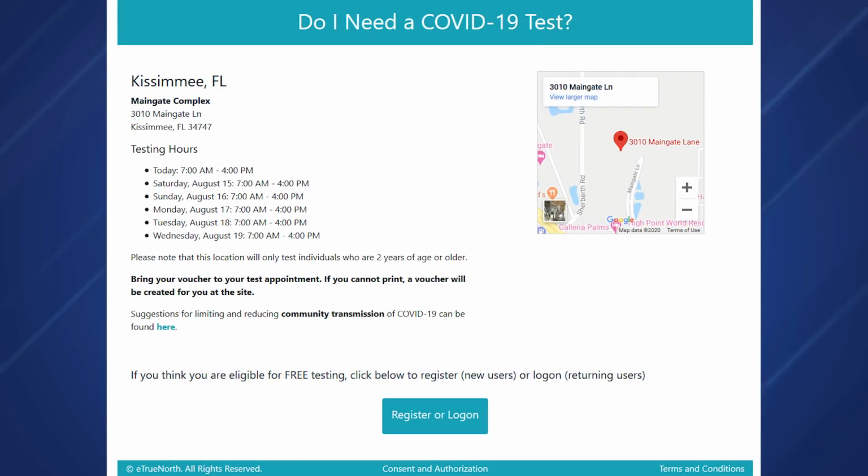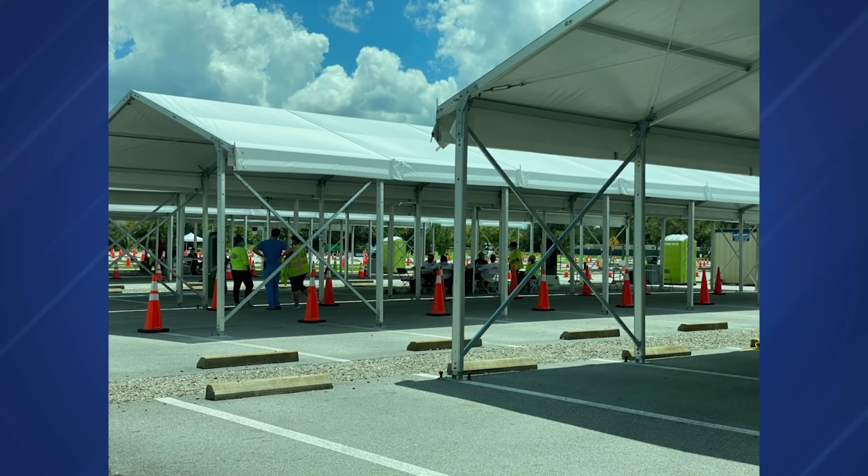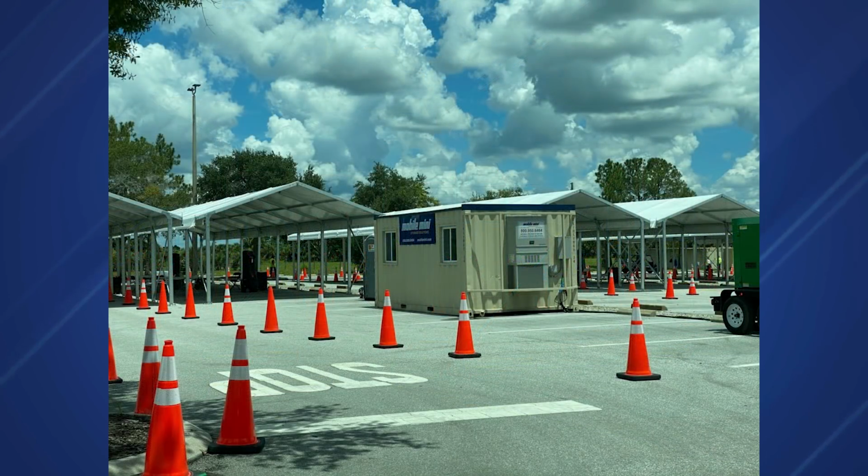The address and testing hours for the location are as follows: 3010 Main Gate Lane, Kissimmee, Florida, 34747, and it's operating Friday, August 14th through Wednesday, August 19th from 7 a.m. to 4 p.m. With pre-registration, we were in and out of the site within 10 minutes, testing and all. I say royal we; we had one of our reporters go get tested. With COVID-19 testing being this easy, fast, and free, and now available on property, we do encourage locals and cast members to come in and get tested.